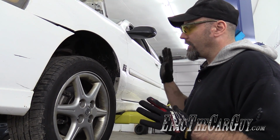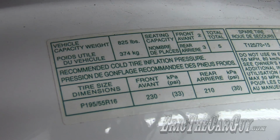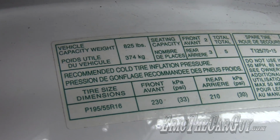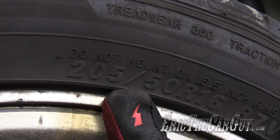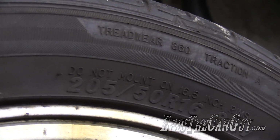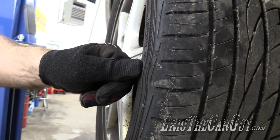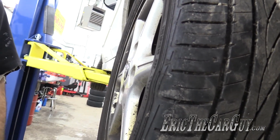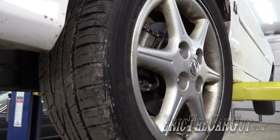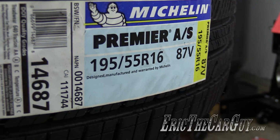That being said, these tires are not the correct size tires. What's supposed to be on there is 195/55 R16s. What is actually on the vehicle is 205/50/16s. So there's a bit of a difference there. Now the reason we're replacing these tires, this one back here in particular, has a bulge in the sidewall. The viewers have contributed to fixing it forward, and we have a set of wonderful Michelins over there.